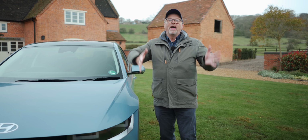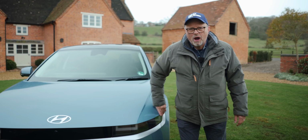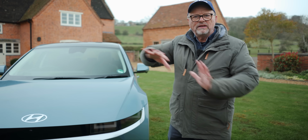It is a Hyundai Ioniq 5 with a frunk, and it has a lovely clamshell bonnet, which I think is nice. And I'm intrigued by the sharpness of the lines here in terms of, you know, safety, because that's why cars are all bendy and curvy at the front.